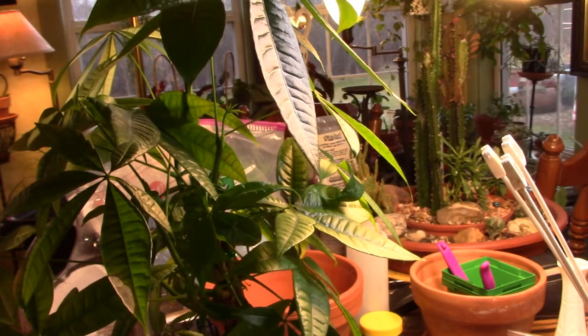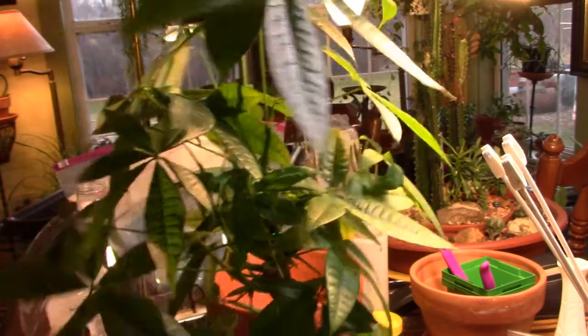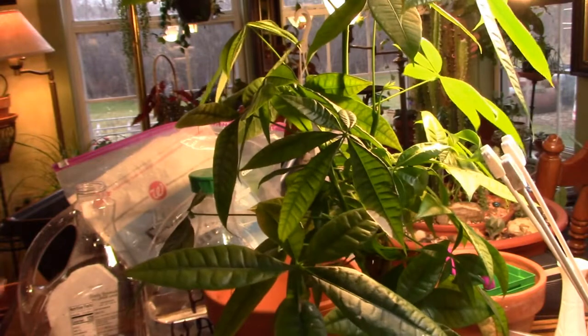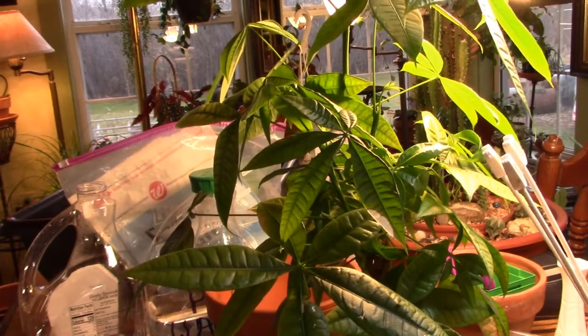About every 4 or 5 months, I add a little calcium water to my peace lily, and it greens up those leaves within days. So we're going to try that with this. But before we do that, I want to show you, and I'm going to tilt the camera down a little bit so you can see what I'm doing.